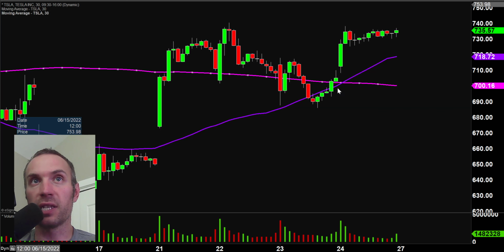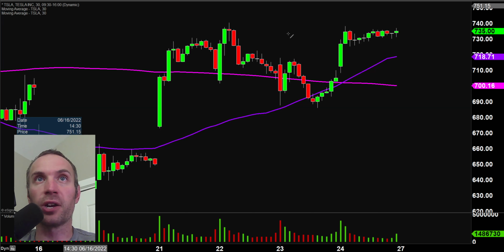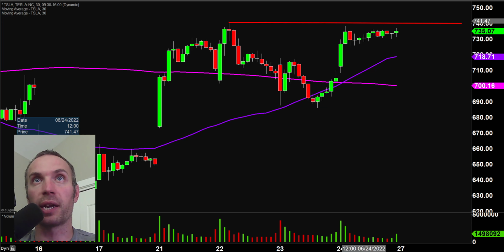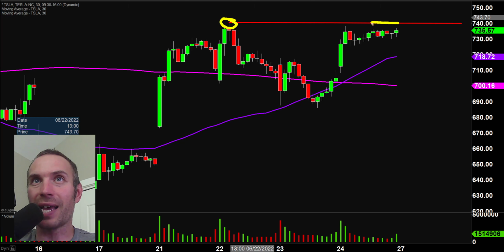And I'm going to go ahead and get rid of these lines as they serve their purpose now. But the level here that I think everybody and their brother's uncle is going to be watching moving forward, right up there at $740 as that next key breakout point. You can see that's where the price was rejected from, couple days ago there. And then, yeah, I get it. The price never hit it exactly, but you can tell that the price is just hovering right below this key level.